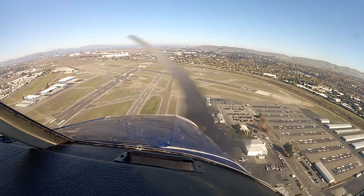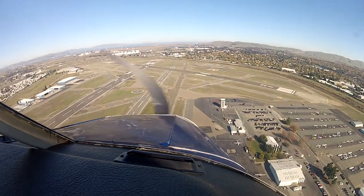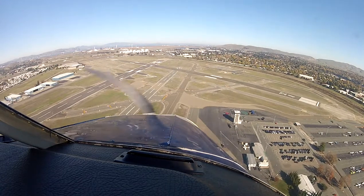Concord Tower, Cherokee 51 X-ray is leaving 1.5, requesting frequency change. Cherokee 51 X-ray, approved, good day. 51 X-ray, good day.